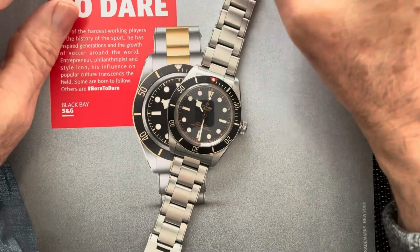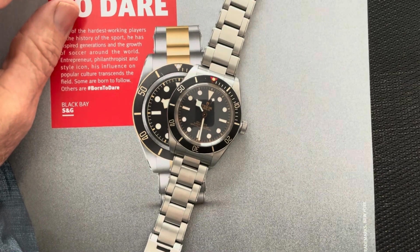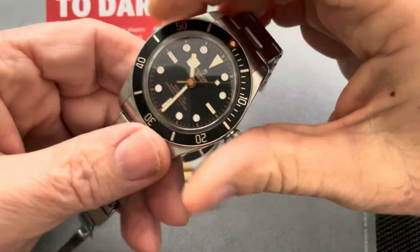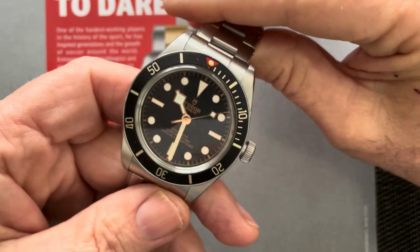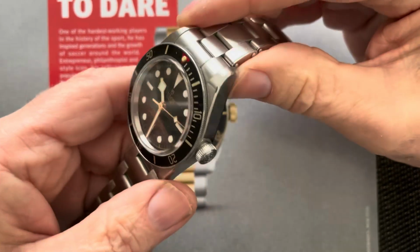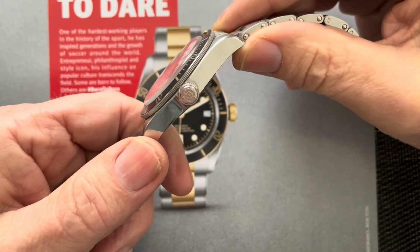So in 2018, about 6 months after the Black Bay 58 came out, I got scammed by buying a local purchase. I was frustrated with the lineup and saw this come out on Kijiji, which is the Canadian equivalent of Facebook Marketplace or Craigslist.